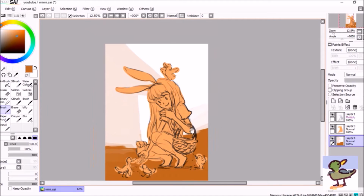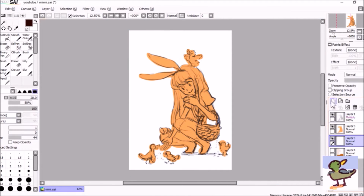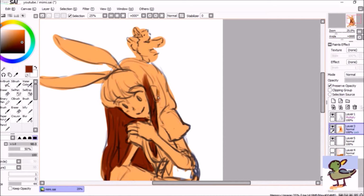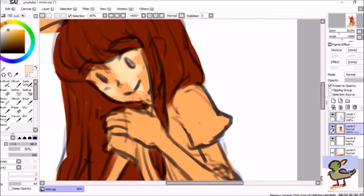I just know that I usually make a sketch, which you can see on the side here. I set it on multiply and it's on the top layer, and then underneath I color the sketch in, and the next step would be to merge them together and render. And well, that's basically it. I would just render until it looks finished.